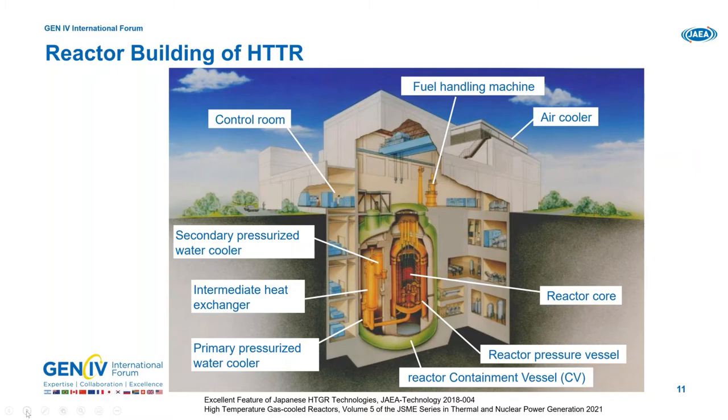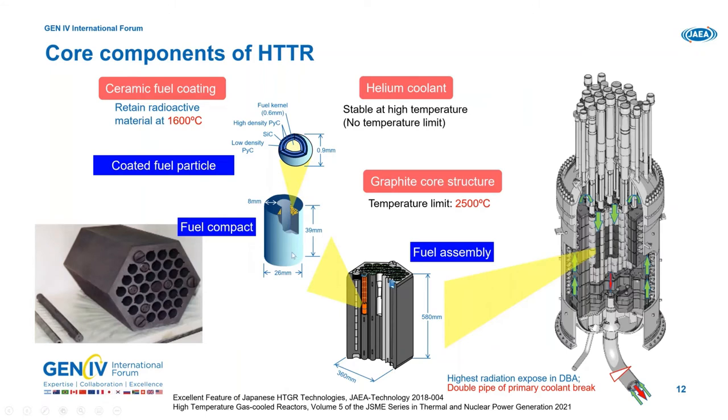Okay, go to the next one. Yeah, this is the core component of HTTR. The core has 150 fuel assemblies located here. One layer is 30 and there are 5 layers in total, so 150. And this is the double tube. Cooled helium comes to the outside of the tube, goes from up to down and is heated by the core, and the heated helium comes to the inside of the double tube.